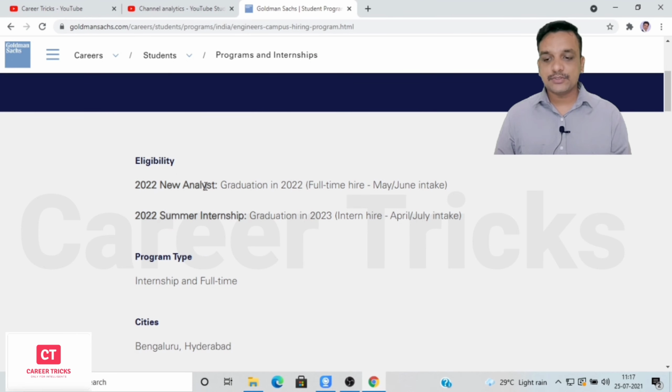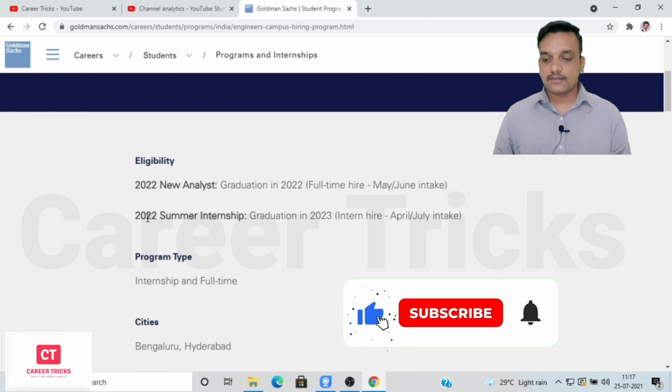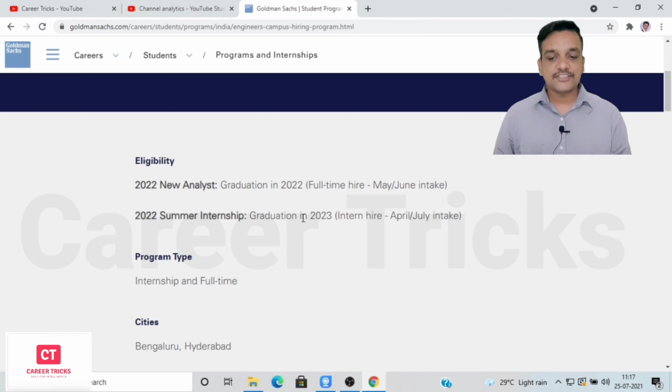Eligibility is the 2022 new analyst post. They are recruiting for the new analyst role for the 2022 batch. Those with graduation in 2022 can apply for this, and it is a full-time job. And for the 2023 batch, they are offering a 2022 summer internship, so those with graduation in 2023 can apply for this.